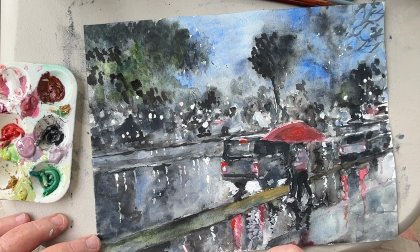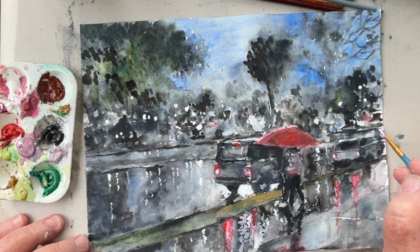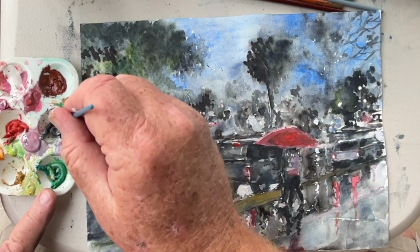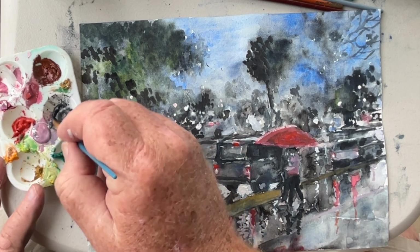There we go. You can see it a little bit. Yeah, it's starting to look right. I think that area by the feet of the people needs to be a little bit smaller. They look like very big feet. So I'll take that and blacken it out.